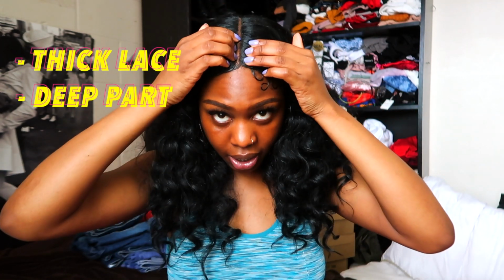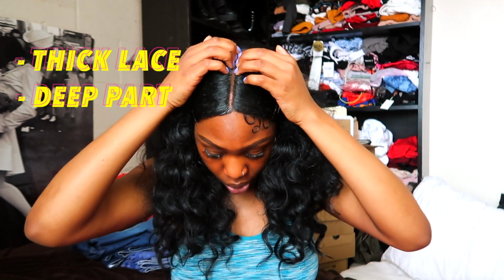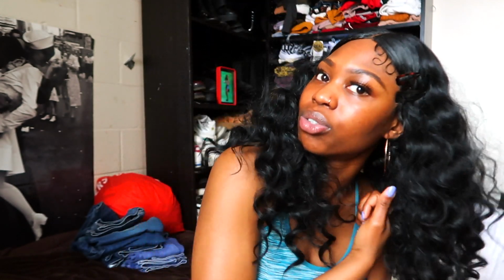So I would say the cons for this hair would be the lace is thick, and the part is way too deep for me, way too deep. It will tangle, but I'm not even going to put that as a con, because that's expected for synthetic hair. It's just going to happen. The tangling actually isn't that much, and if it is, you can't really tell. You can't really tell it's too tangled unless I show you the nest underneath in the back.